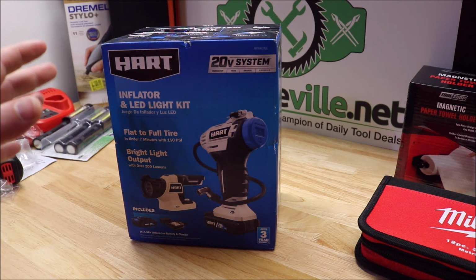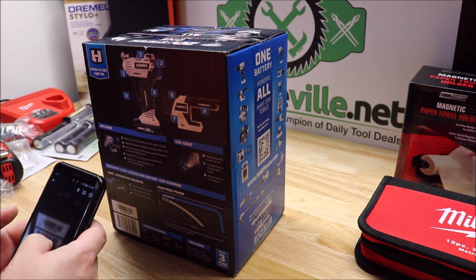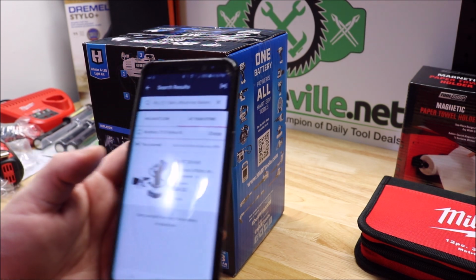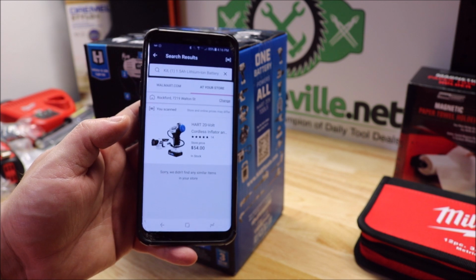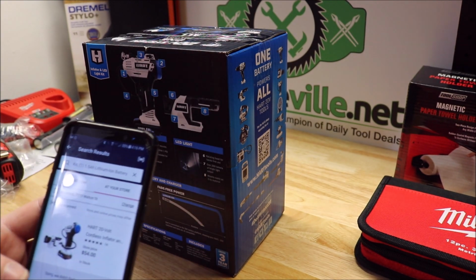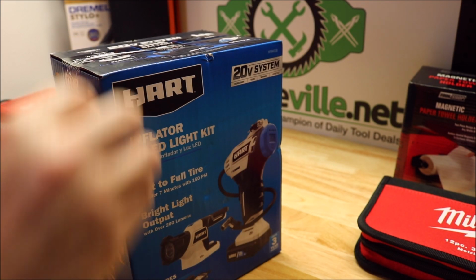This was $55, I think, on clearance. Well, damn, I got my phone. Let's check. So you can see it's $54. It only shows up in store when I tried it on Walmart.com. They don't have it listed at all anymore. But $54, you're getting the inflator, you're getting the little spotlight. It comes with the battery, I believe 1.5 amp hour. And you also get the charger.